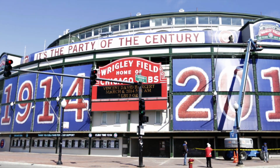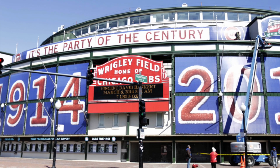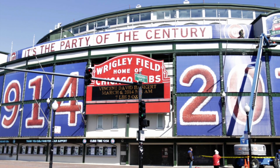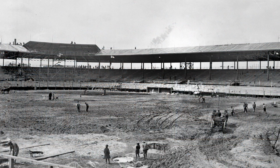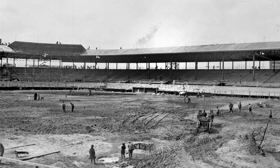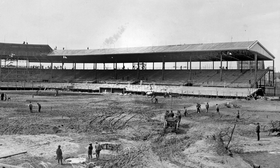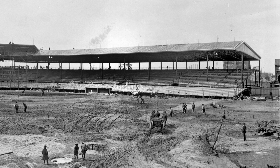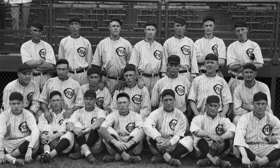In 1914, Charles Weigman built a ballpark on the north side of Chicago for his team, the Chicago Whales of the Federal League, called Weigman Park. The park was built for $250,000 and it could seat 14,000 fans. The Federal League was short-lived, however, and it folded after just 2 years.